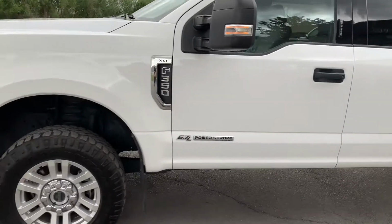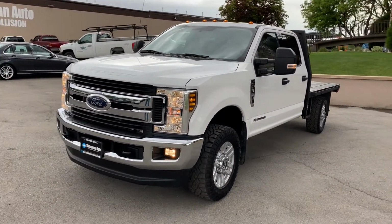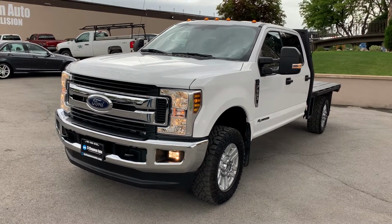This vehicle does have a branded title. There's an impact here up front. The airbags did not deploy. There's no structural damage, so we got it all fixed up. And it's passed the 150-point inspection and the state of Utah safety inspection.